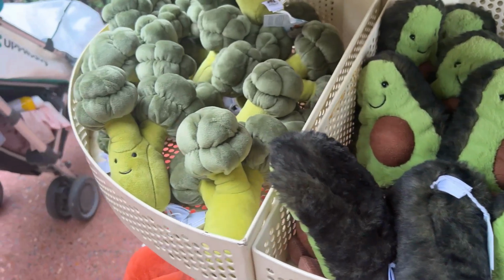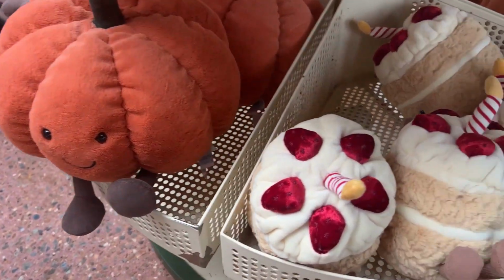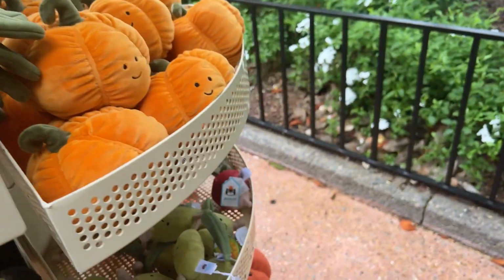There's a guacamole down there. There's some whatever, I don't know. Pumpkin down there. Strawberry shortcake down there. These are really, really neat. Do you got any more on this side?